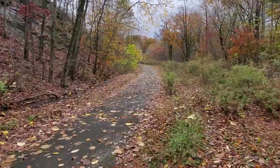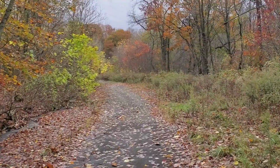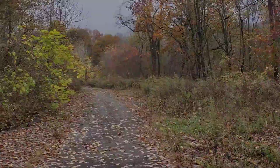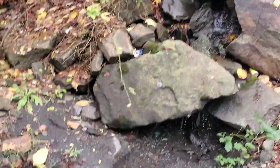But getting up to the top here, I see where the wires veer off to the left, to the end of the road. Okay, now the reason I'm showing you this pipe, one, you can't see all the way through it. The water just runs off.